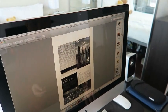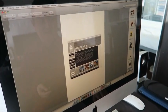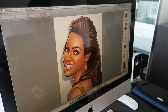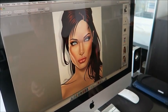So these are a bit more of a corporate thing. And designing the web layout. Some famous faces you might recognize.